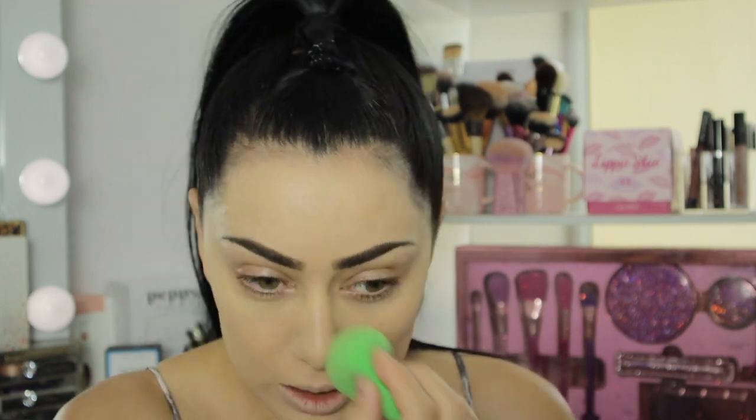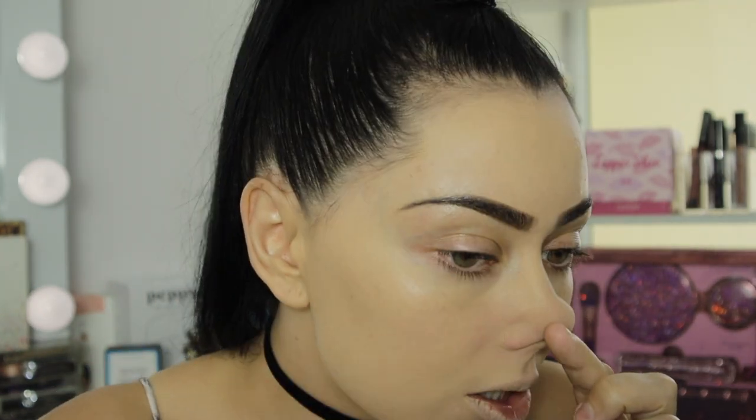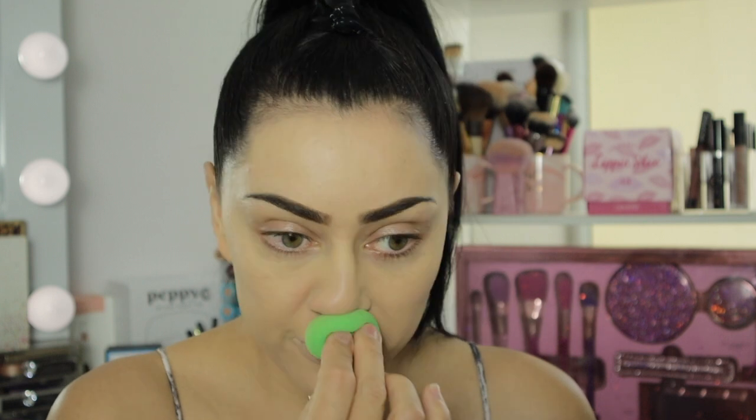So I've really got to make sure I push the sponge into the areas where I feel like it caked up a little bit. Can you guys see that? Just in there, I feel like it's not really blending out well. But other than that, every other spot on my face, I feel like this looks amazing. I'm actually really happy with the coverage and the overall finish.